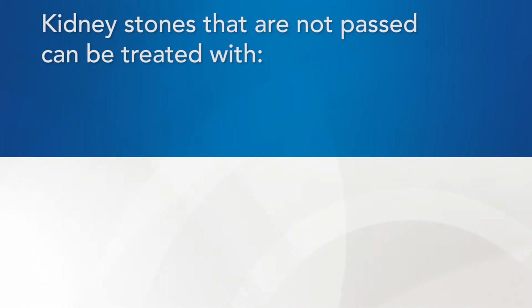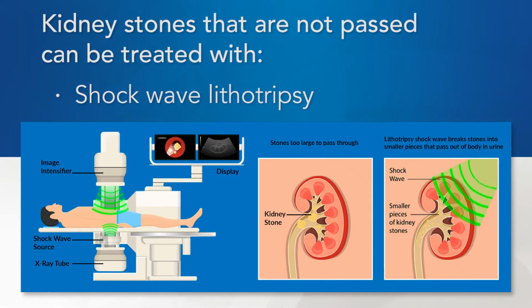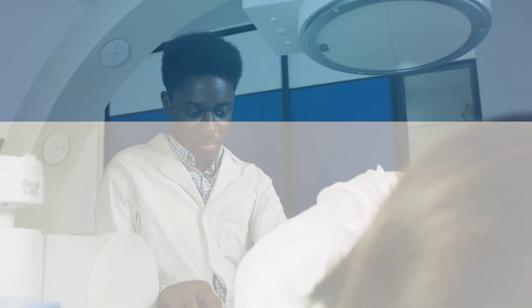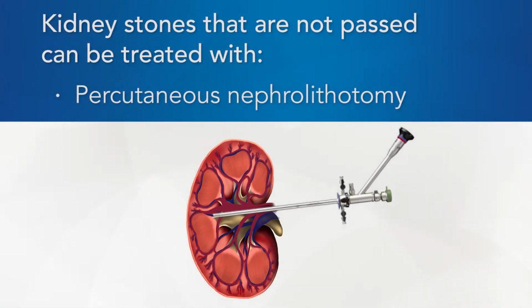Kidney stones that do not pass can be treated with shockwave lithotripsy, a machine that uses sound waves to break up the stone into smaller pieces. It does not involve surgery but can be very painful. Percutaneous nephrolithotomy, a special kind of surgery that makes a very small hole in your skin.